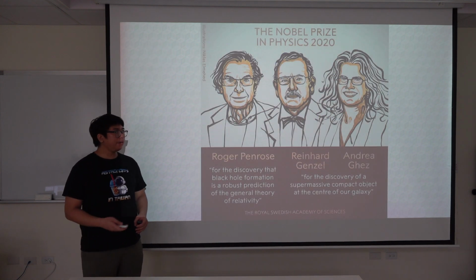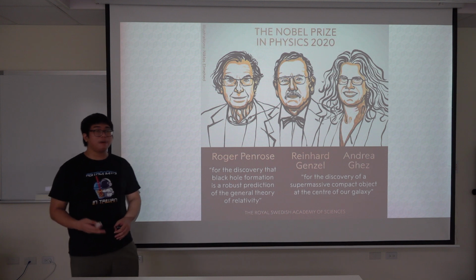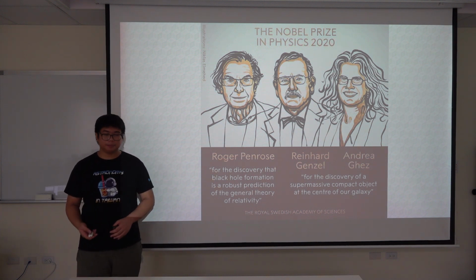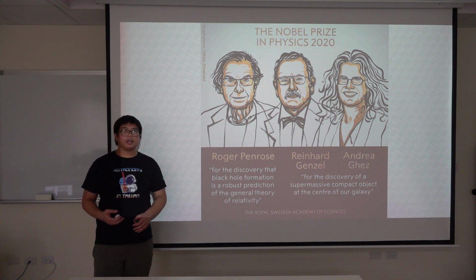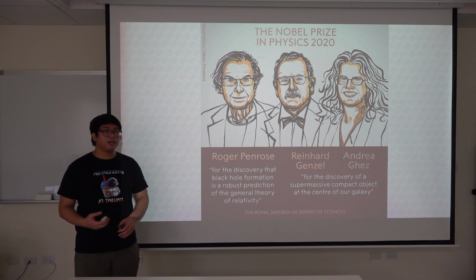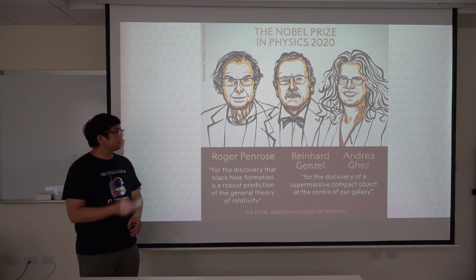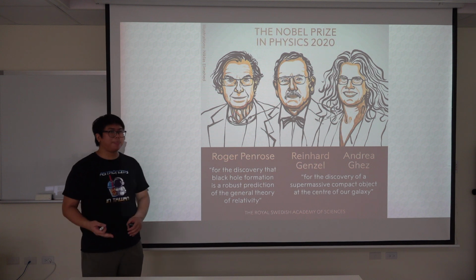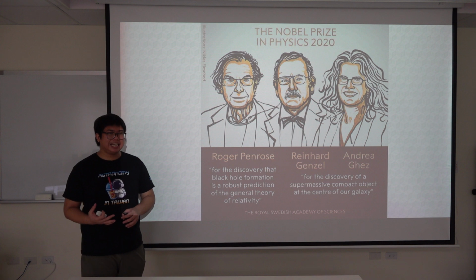Before that, I would like to share with you a familiar picture of the winners of the Nobel Prize in Physics last year. Dr. Roger Penrose, Dr. Reinhard Genzel, and Dr. Andrea Ghez were awarded this prestigious award for their contribution in understanding black hole physics. And this is just a representation of how rapid the advancement in our knowledge in astronomy and physics is.